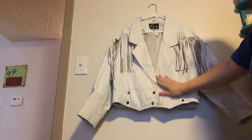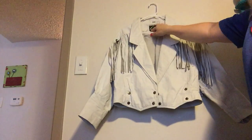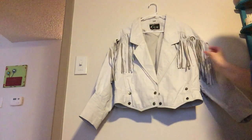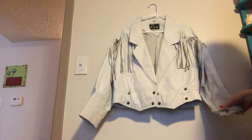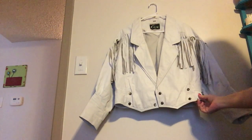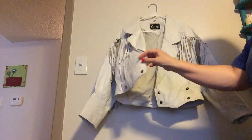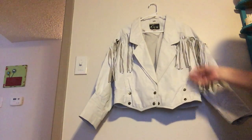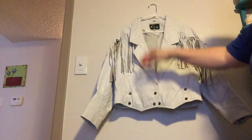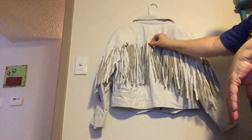And this is a white leather G3. That's a leather company. They weren't like high-end leather or anything, but they're still leather coats. And I'm gonna put this one for $19.99 also. This would be great for a costume party, or there are many people who still like these designs. I love this little fringe, and the fringe goes all the way around on the back as well, and has some little conchos.